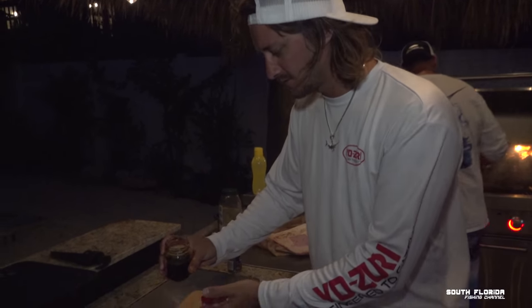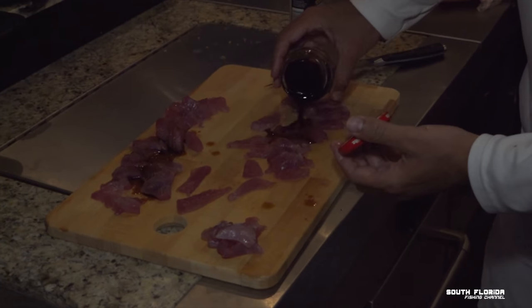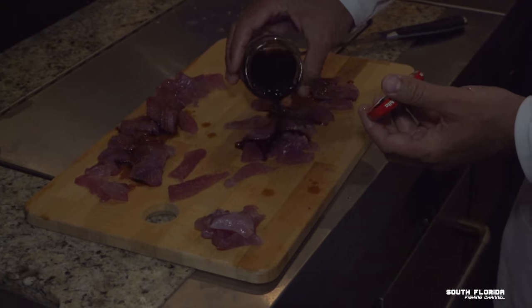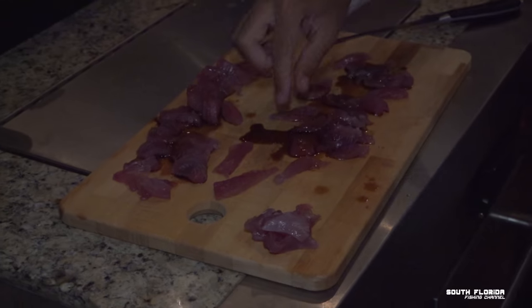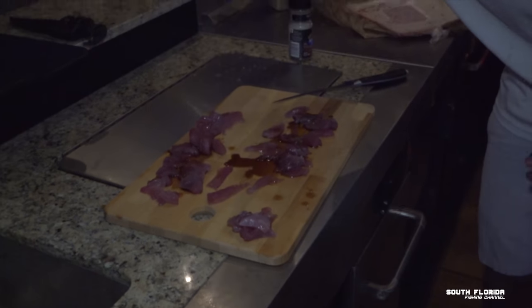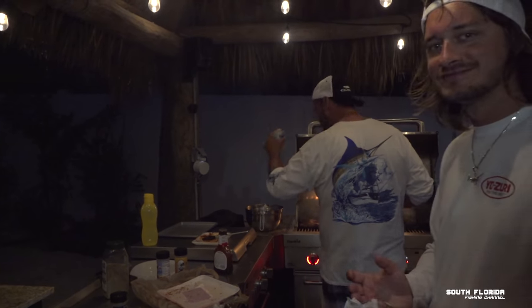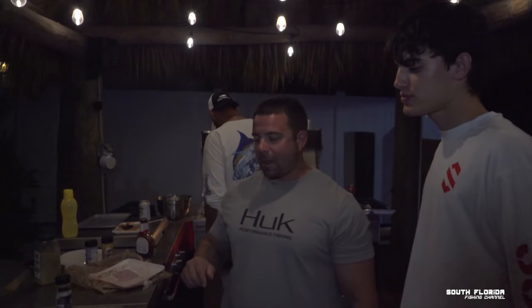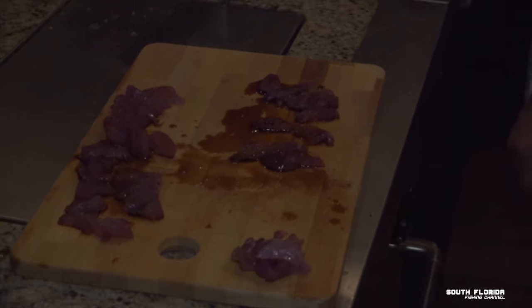Soy sauce. Oh, okay. I'm not good at opening jars. All right, it's ready for grabs. I guess I'll try the first piece. That's tuna. It's perfect. Boom. It's on point. Doesn't get much better than that.